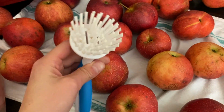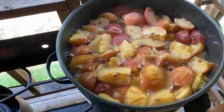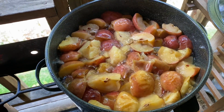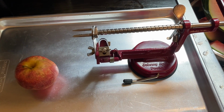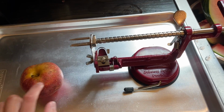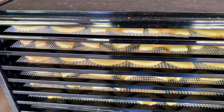First we washed the apples with some water and this brush, and then we cut off the blossom end and we quartered them, and we're letting them boil until they are soft, which looks like they are getting there. Then we're going to run them through a ricer. Another thing I want to do with these apples is dehydrate them, so we can get the skin off to dehydrate them, and then we'll make jelly out of the skins.